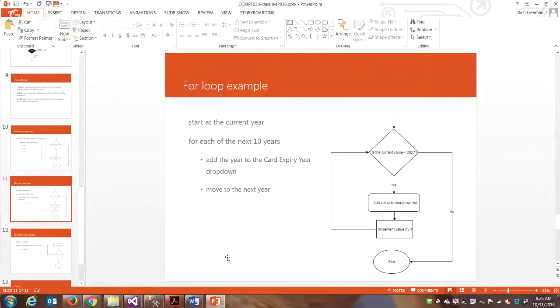Here would be an example on a web application where we might use a for loop. We're checking out, and in the expiry in our credit card, usually we'll see, let's say, something like the next 10 years. So if it's 2016, we'll give users the ability in the year to choose anywhere from 2016 to 2026. So the logic would look something like this. We're going to set a variable, probably call it year, and we'll start it at 2016. There's no point having our credit card year earlier than this year because that means the card's expired.